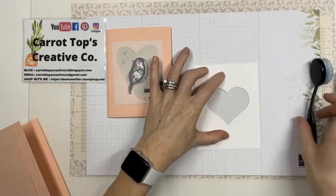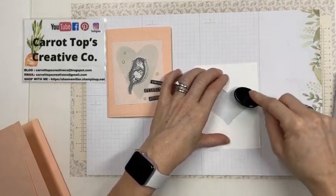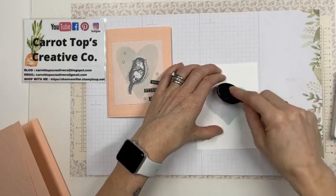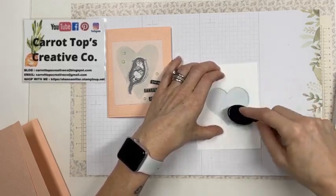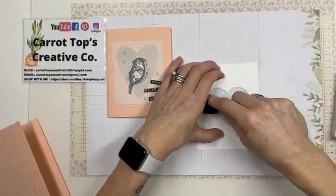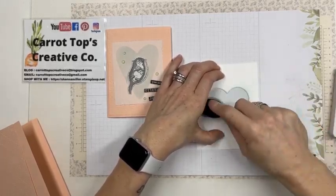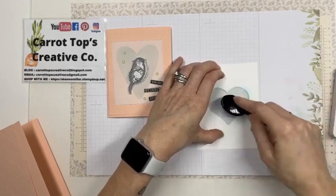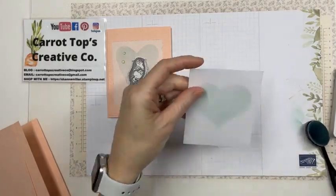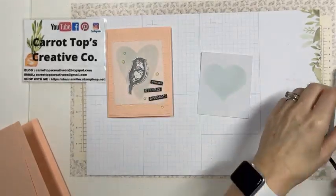You can tape it down to your desktop if you want, just for that little bit of added security. I'm just being a rebel today and thinking that it's going to stay there itself. So you may have to go over this a few times because it'll take some time to build up that color. And if you do move it and need to reline it back up, holding it up to a light is a good idea to be able to see. So I'm just going to kind of peel that back and see if I've got the color that I want. Yeah, that looks pretty good. So that's our heart ready to go for the background.